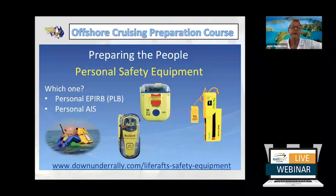Personal safety equipment, again, which one? Personal EPIRB, personal AIS, what are the benefits of each one? Should we have both? Should we have one or the other? And if we're going to have one or the other, which one should we choose over the other? We go into great detail about this again in the Offshore Cruising Prep course we do. But the bottom line is we have chosen personal AIS over a personal EPIRB, purely because we've got our EPIRB on the boat.